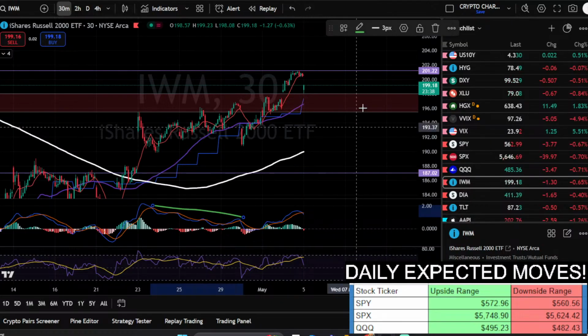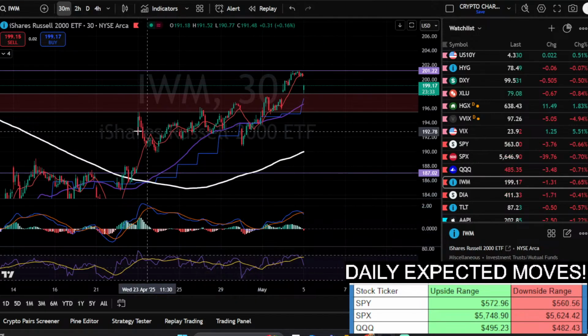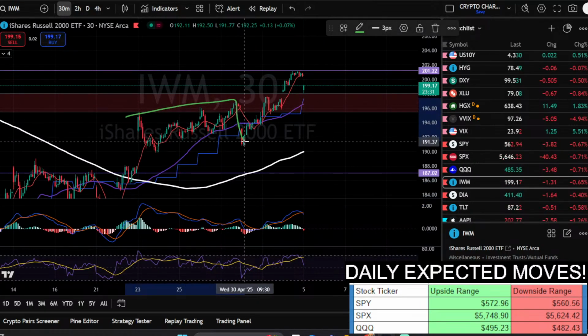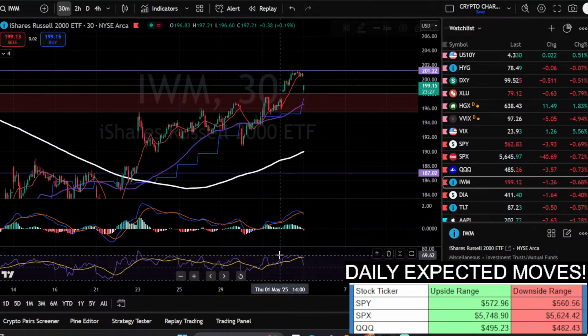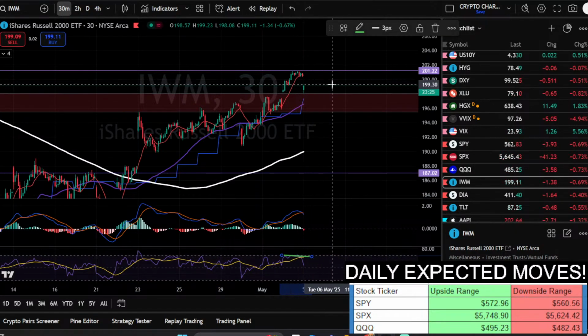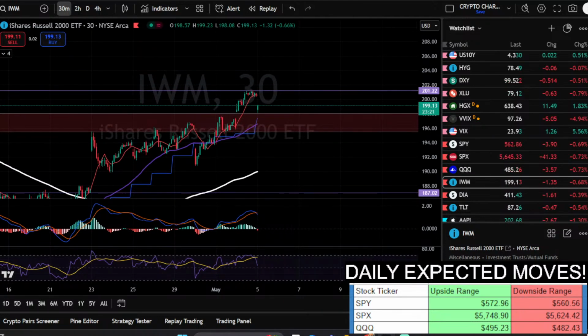So you might be looking at a different style of chart or something like that. But if I'm looking at the 30-minute and I see all of this, and then that goes down and it fails, right? And it fails, and I'm starting to go, oh, there's divergence right here. Just note, this is very likely to continue.